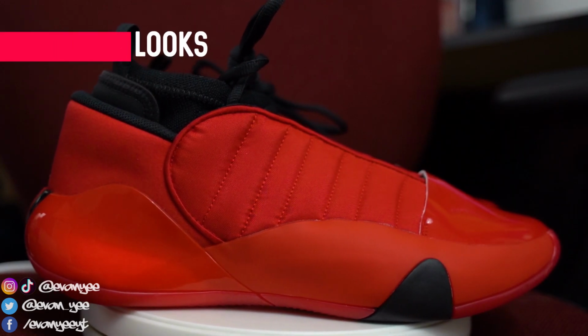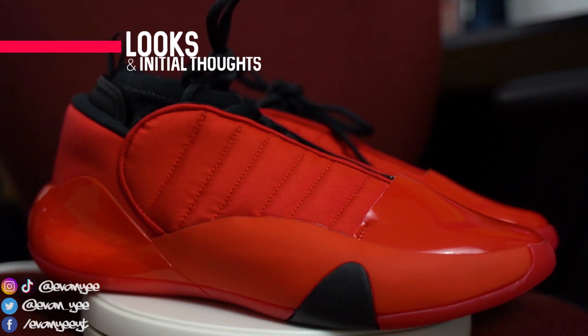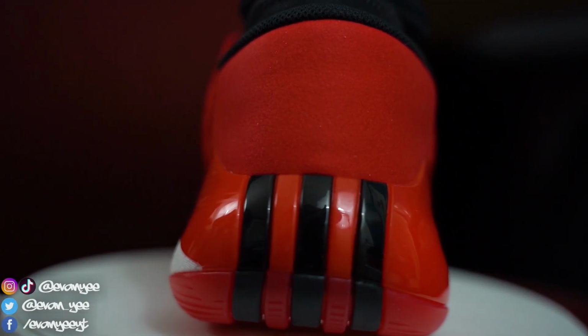So this sneaker is going away from the past 2 Harden looks. I mean, first off, it looks like a chili pepper or a red Ferrari. Somewhere in between a red Ferrari and a chili pepper. It also reminds me of classic Adidas basketball shoes like the T-Mac or the Kobes. It's a very fat looking shoe, kind of like Harden. It's big boned with no obvious or obnoxious branding in the sneaker besides the back.